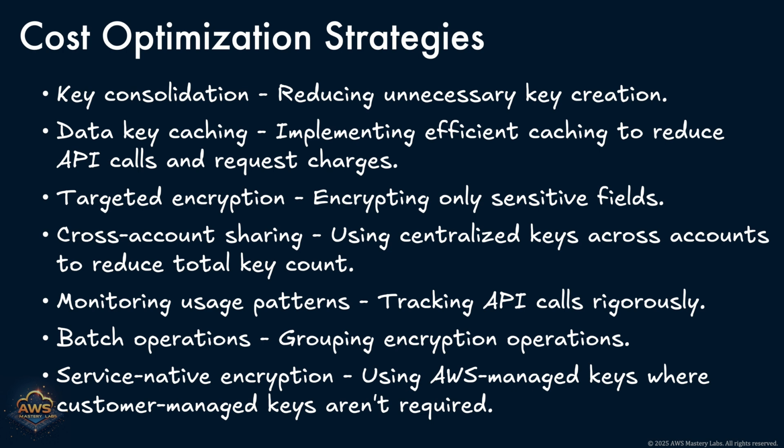Cross-account key sharing is another great way to optimize. Instead of provisioning separate keys in every account, you can create centralized KMS keys in a shared security or audit account and grant access to other accounts. Fewer keys mean lower monthly fees and easier policy management.